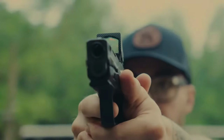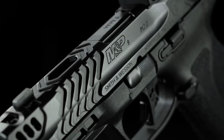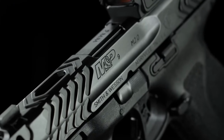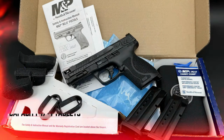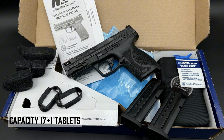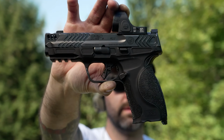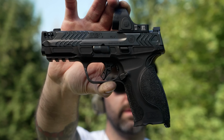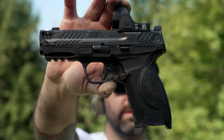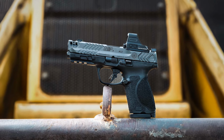This updated 2025 model features a 4.25-inch barrel with Smith's integrated carry comp muzzle brake, which really works. We're talking about a 20% reduction in felt recoil, which for a striker-fired gun is almost magical. Add to that an optics-ready slide that accommodates everything from Trijicon RMR to Leupold Delta Point Pro, and you've got a gun that feels like it was designed by someone who actually shoots.